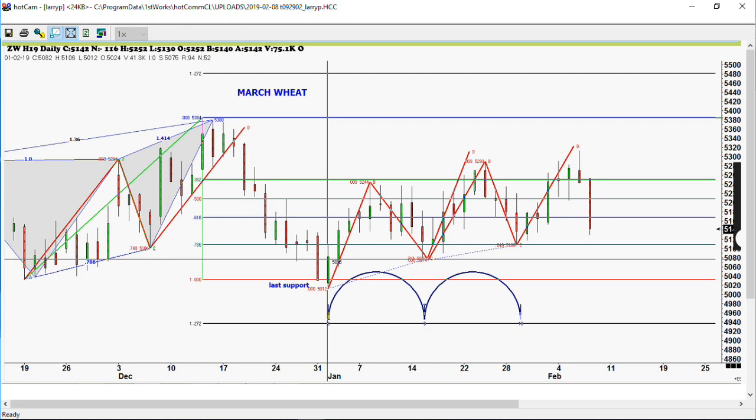The D point, as you can see here, up at that 532 level, was a 78% retracement of the move from mid-December down into early January. So that has completed that pattern. And you'll notice the little cycles that we had in there, little 10-day trading cycles. Those have been acting very nicely. We've talked about those before.